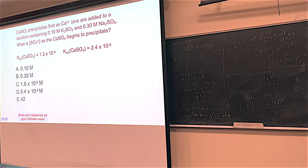This is a question on how chemists separate things. We have here a solution with both a sulfite and a sulfate, and somebody says, oh, we've got to get these separated. At first you might think, oh yeah, no problem. But anyway, it's actually a little bit more complicated than you might think.